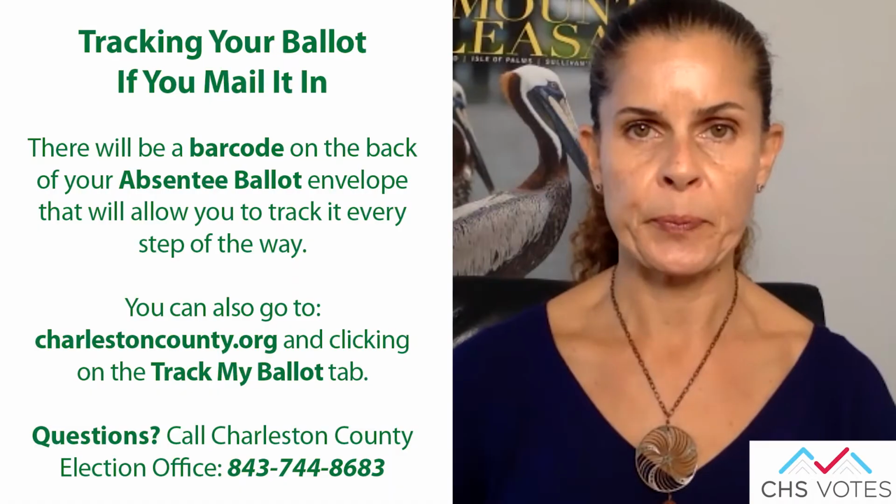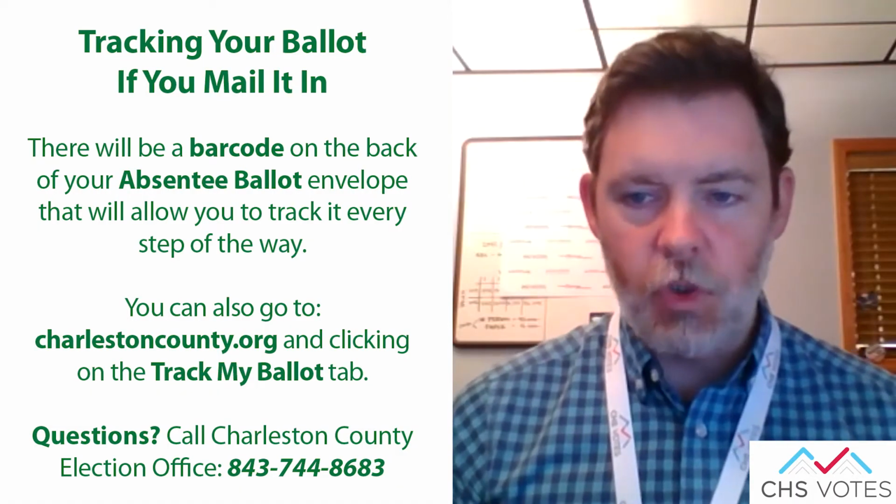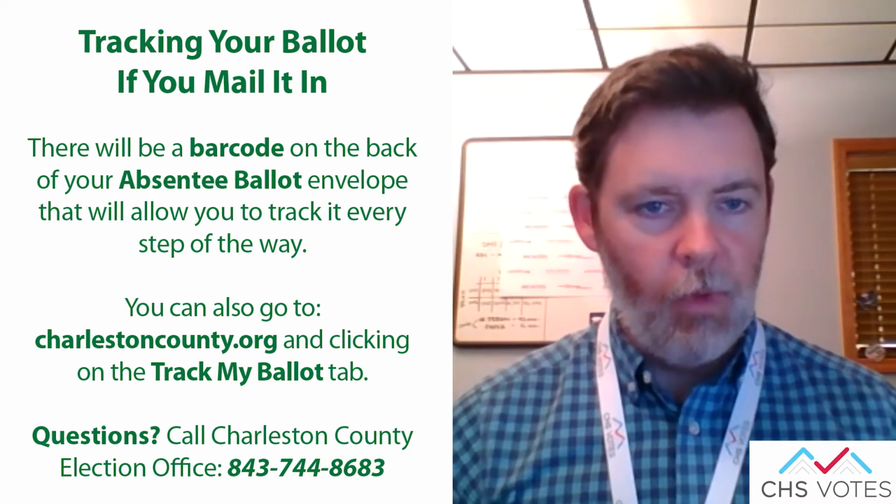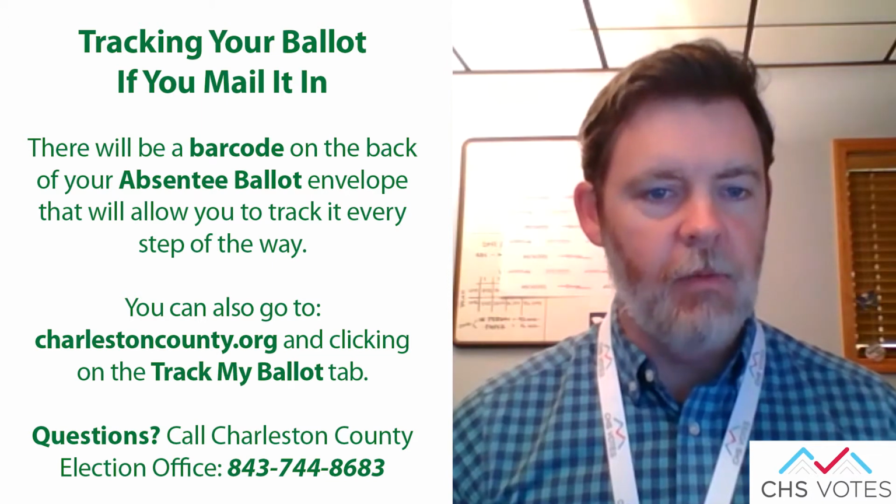So you have covered mailing in your ballot. It includes postage, so you don't have to worry about that. Just a question, how safe is mailing in your ballot? For example, how far is your ballot going to travel once it leaves your house? Where is it going in Charleston County? So once it leaves your house, it's coming back to my office in North Charleston. When we get those, we will then process them and check them in.